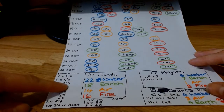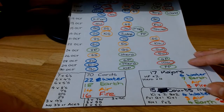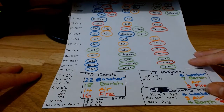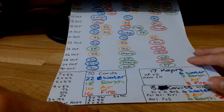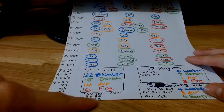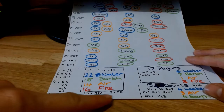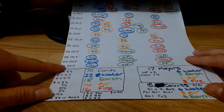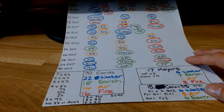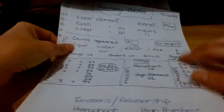I had 6 5s and 6 4s. And then 4 lots of all of those, and 3 9s. I had no 3s and no aces, which is interesting. Okay. Then I did an analysis of which cards themselves appeared the most. So it seems pretty even. I had 3 of each of these cards: 7 of Wands, 5 of Swords, 6 of Cups, and 9 of Cups. Then what I did is I pulled that information into a summary sheet.